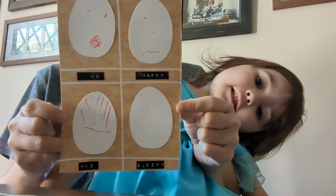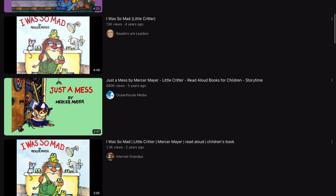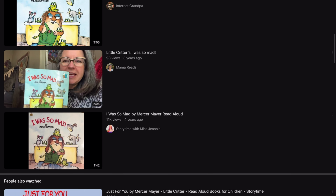For our read together this week, we dove into the world of little critter books on YouTube. So I did request this book from the library, but then of course I didn't make it there in time to pick it up. So there were plenty of little critter stories available on YouTube. And this week's book, I Was So Mad, was a really great one, I think, for this age. So after watching Little Critter's ideas get shot down time after time in the book, we talked about what he wanted, what he was doing, and why he was being told no.